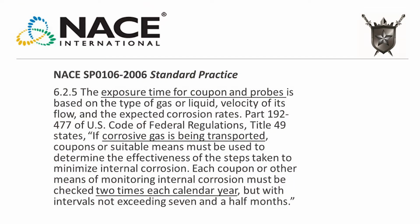So NACE again, standard practice for NACE, talking about how often we should read these coupons. How often, according to your viscosities, your corrosion rates, and of course, how much product you've flowed through your line, is 2 times a year. That's the minimum. If you're having problems, you need to read these coupons more often. So at a minimum, 2 times a year, not to exceed 7 times a year.